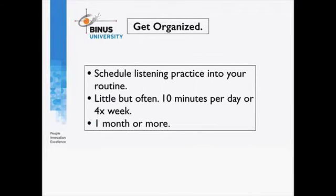Firstly, it's a good idea to schedule the listening practice into your routine. So that means just like there are jobs that you have to do, you need to see that practice is not just something you do when you feel like it.